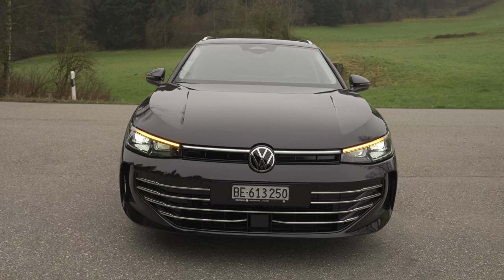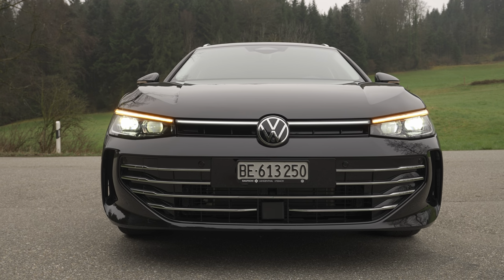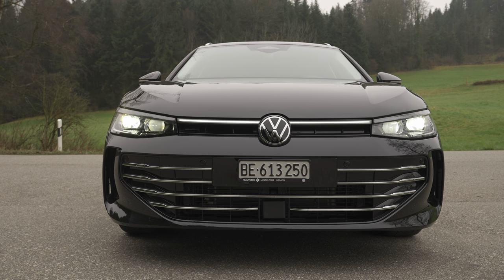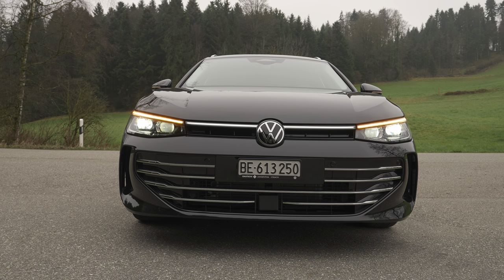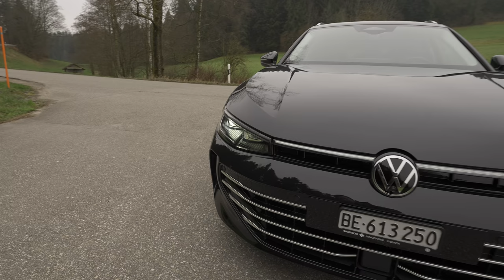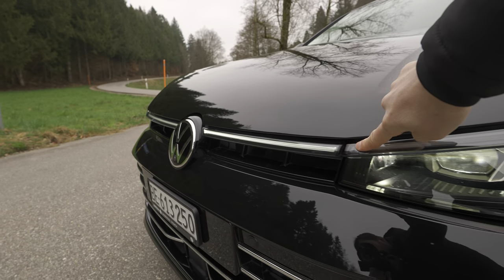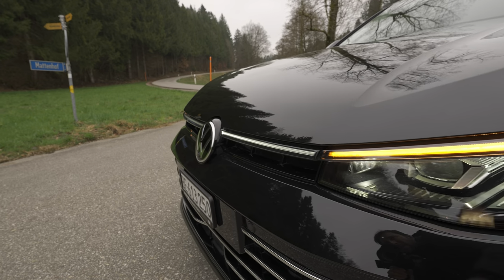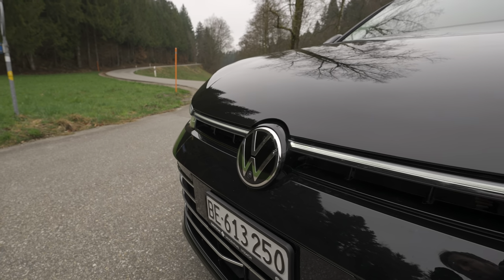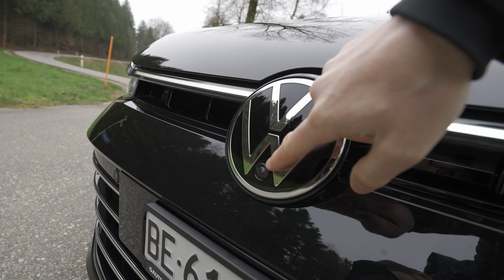Look at the front end. What do you think about it? You like it? You see that big grille on the down part, like a big mouth? It looks really interesting with those horizontal chrome lines. Looks really, really nice. It comes with an LED bar across the front of the car, that looks really interesting in the nighttime. It's a pretty unique signature for Volkswagen these days. Then you have the new logo with the front camera right here in the middle.